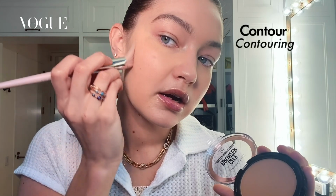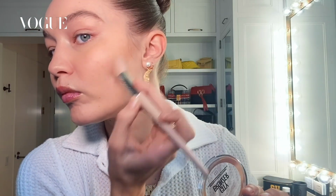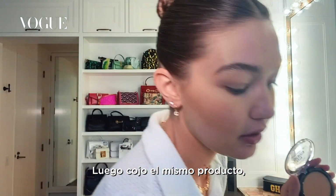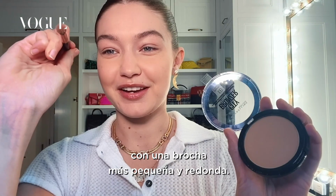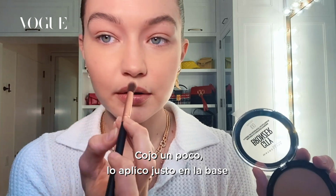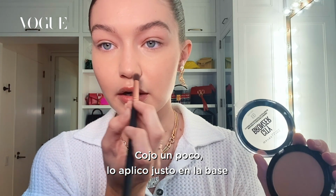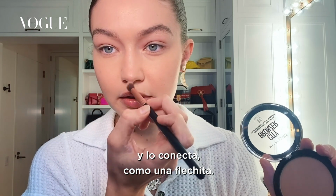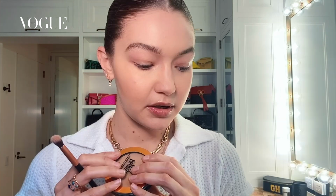Start here. And then I'm gonna take the same powder. This is a makeup artist trick, with a round, smaller brush. Blow. This is my favorite. Take a little and put it right on the bottom and kind of connect it like a little arrow. Okay.